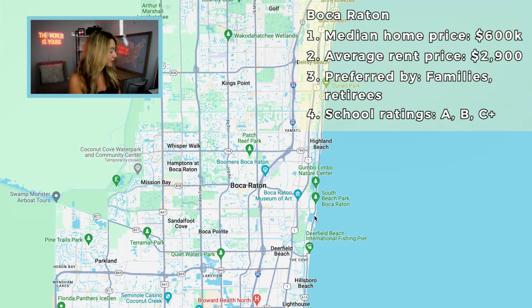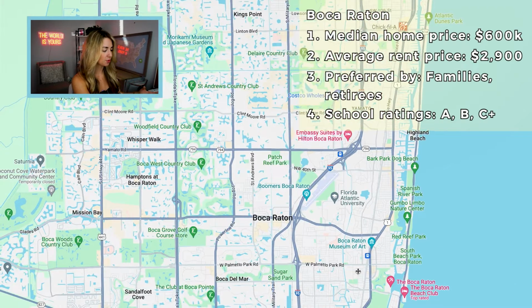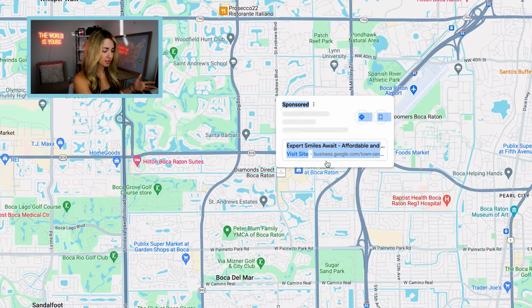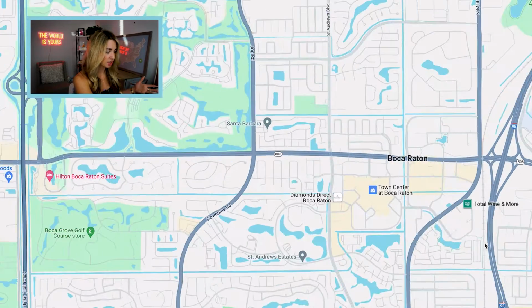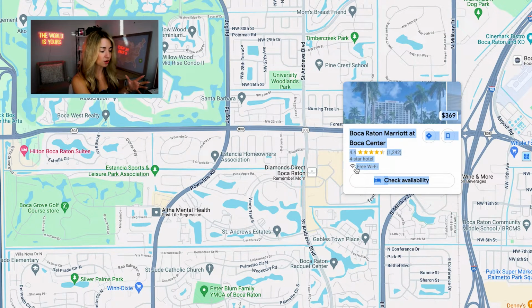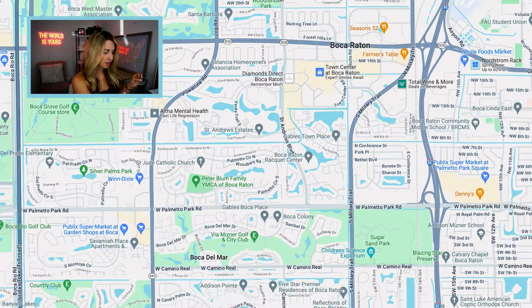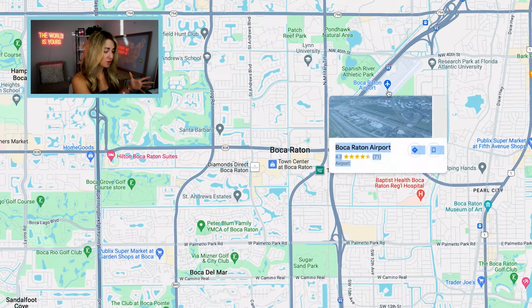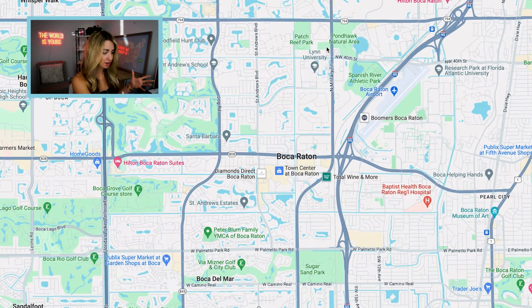So it's a shopping destination. You have high-end shopping, entertainment. So you do have two main areas that I would pinpoint here as entertainment or things to do, which is again Meisner Park, and then you also have the town center at Boca Raton, which is right here. Beautiful mall, beautiful brands. There's always people there. Then we have over here Boca Raton Airport. We have FAU and Lynn University around here.